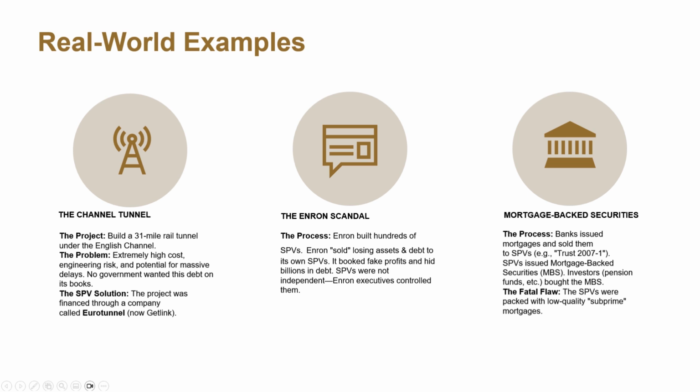2. Enron didn't use SPVs for risk isolation, it used them for deception. It created hundreds of SPVs. Here's the trick. Enron sold its loss-making assets and massive debt to these SPVs. But the SPVs weren't independent. Enron executives controlled them and promised to cover losses with company stock.